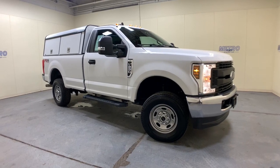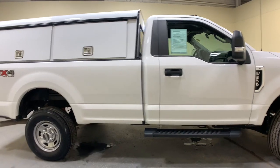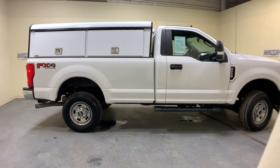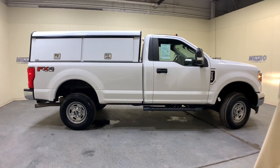Can you see yourself in the 2019 Ford F-250? With less than 40,000 miles on the odometer, this vehicle provides excellent value. If you're going to do it right.